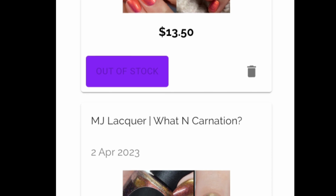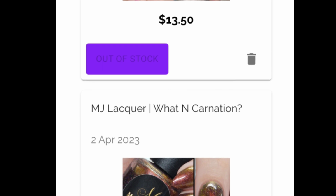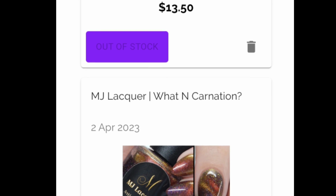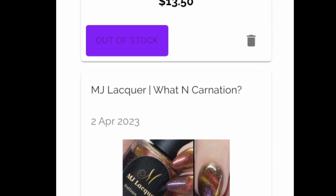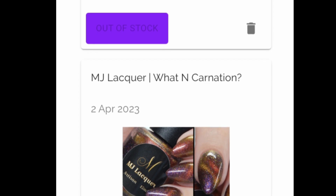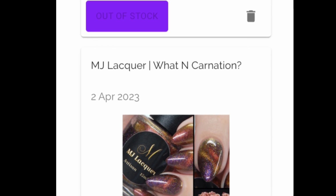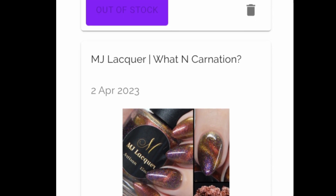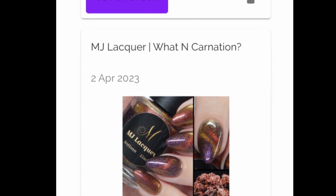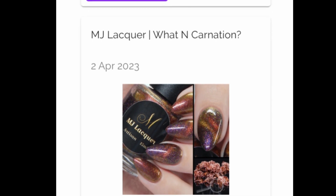So that brings us to my next polish, which is MJ Lacquer's What Incarnation. I always love Janet's titles for her polishes, and this one is a magnet. I know, I am so ridiculously excited for this one. I think you all know already this one is a 10, but I will reiterate it later. This is $12.50 for What Incarnation, inspired by a quote that Janet often uses with her grandchildren.